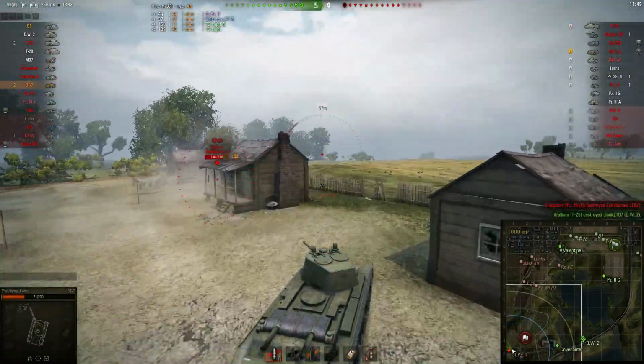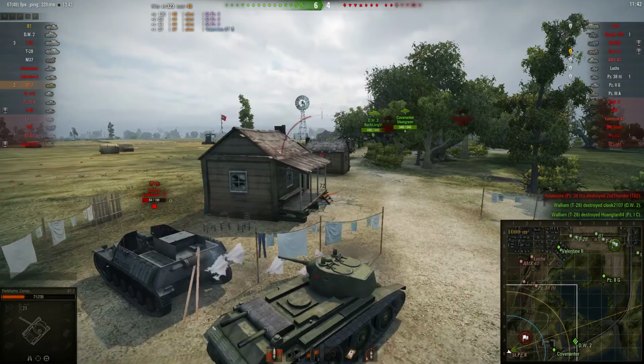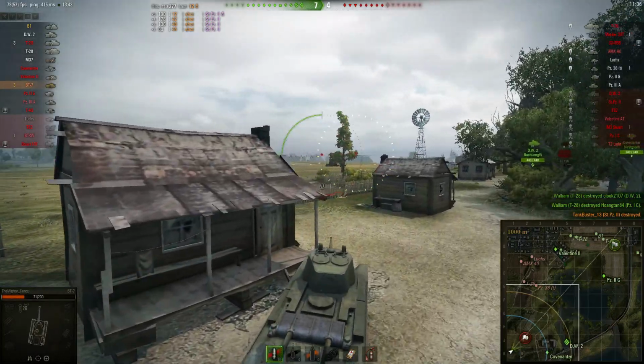Like right there. He could have hit me if I didn't turn. But you know what? I got out of the way, and now I'm just circle strafing him to death. Putting shot after shot after shot into him, and he can't do anything about it. So I start coming around.